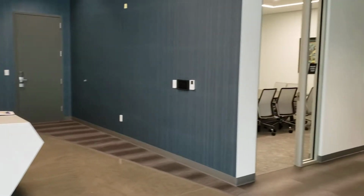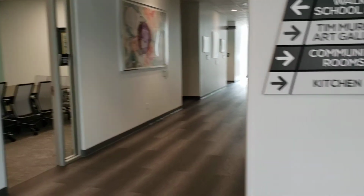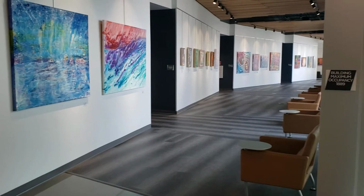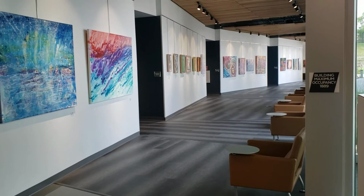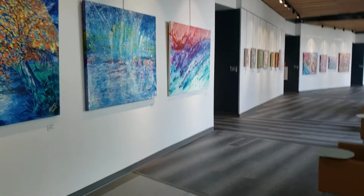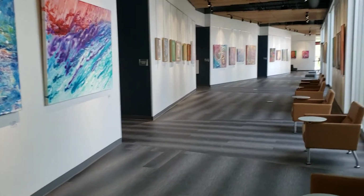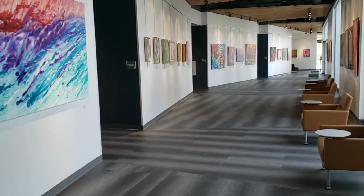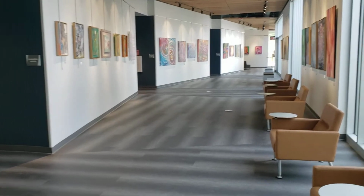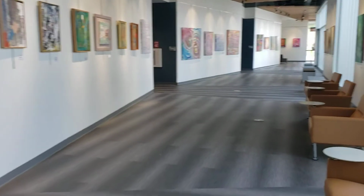As we turn here, you will see this is kind of the administration wing. We'll go down there in a minute, and then we'll turn, and this is the art gallery and the community wing. So this is our second art gallery opening. We're not doing full receptions, but the Tim Murphy Art Gallery did come with us to this facility, and it's a little bit smaller than what it was at the Irene B. French Community Center, but it's about the size it was prior to the expansion.